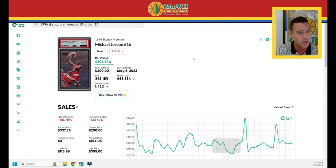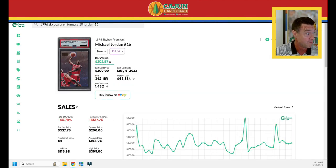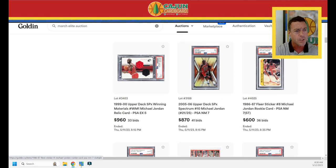And then last night, you expect us to believe that somebody paid $510 for this relatively pedestrian Pop 342 Jordan card with a 20% gem rate. Something's not adding up there. I am going to throw that card out, at least that data point out. I think you guys would be best served to do that as well.